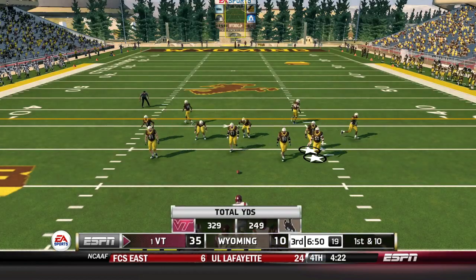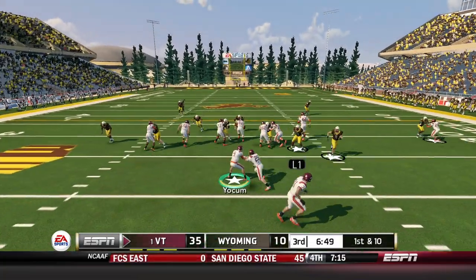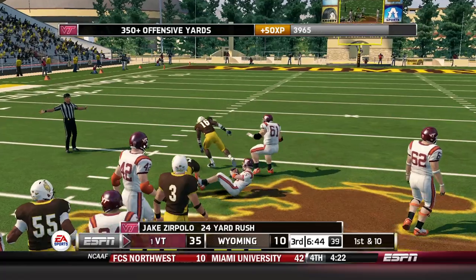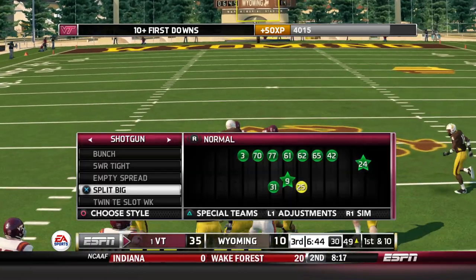Both squads are digging in now. Let's see what happens on this next drive. Virginia Tech up big right now in this one. He's to the 40. Good tackle. He was the last line of defense, and he busted that one wide open. On defense, you can't afford to give up big runs like that.